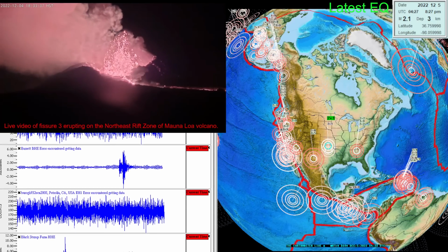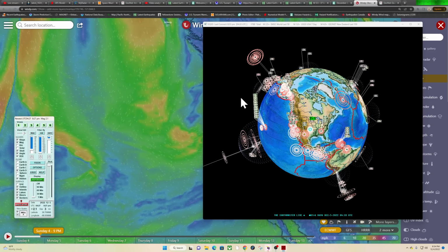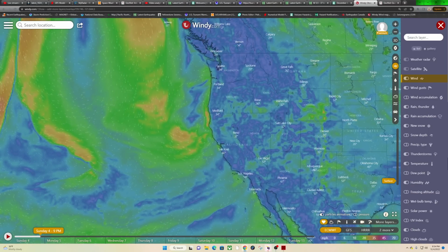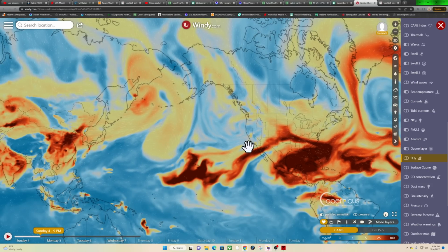Pretty spectacular. Latest earthquake shows a 2.1 earthquake in Oklahoma. Now, before we get into the earthquake activity, I kind of want to cover some other activity real quick. This map is from windy.com, and we're going to check out a substance called SO2. That is sulfur dioxide, which is put out during volcanic eruptions. It's pretty hazardous to human health when it's breathed in. Oftentimes it irritates the nose, throat, and airways to cause some coughing, wheezing, shortness of breath, all that type of stuff.